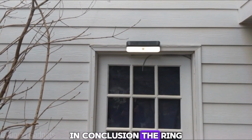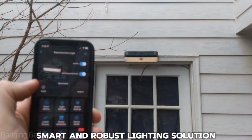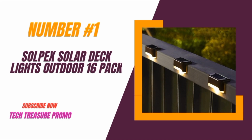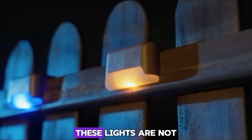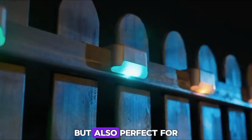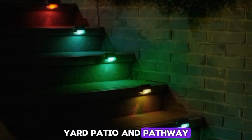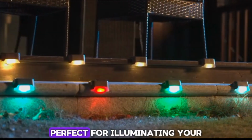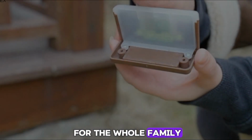In conclusion, the Ring Smart Lighting Wall Light Solar Black is a versatile, smart, and robust lighting solution for all your outdoor needs. Number 1. The SOLPEX Solar Deck Lights Outdoor 16-Pack. These lights are not just waterproof but also perfect for your outdoor stairs, fence, yard, patio, and pathway. First off, these lights emit a warm white LED light, perfect for illuminating your outdoor spaces without dazzling. It's safe and comfortable for the whole family.